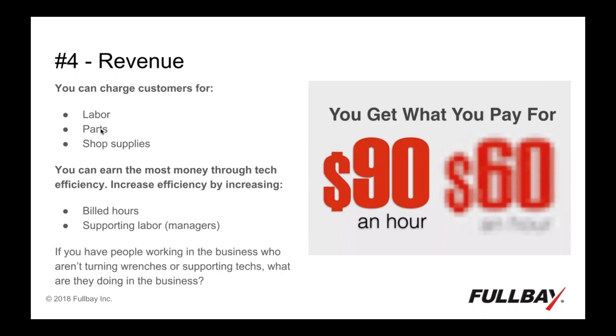Same thing on parts markup. Make sure you're using a good, solid, graduated markup scale. It's going to fit the market that you're currently in. Different parts of the country, we see the data, can justify different markups. So know what you can justify in your area. Make sure that you are charging that.